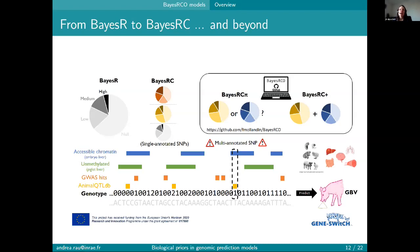On the other hand, depending again on the annotations we've chosen to use in the model, it could be that the more a SNP has annotations, the more likely it is that I think it's an informative SNP, and I sort of want to drive a greater weight being assigned to such variants. So a sort of cumulative approach to combining multiple annotations for those multi-annotated SNPs. And that's the approach that will be taken by the BayesRC Plus model.